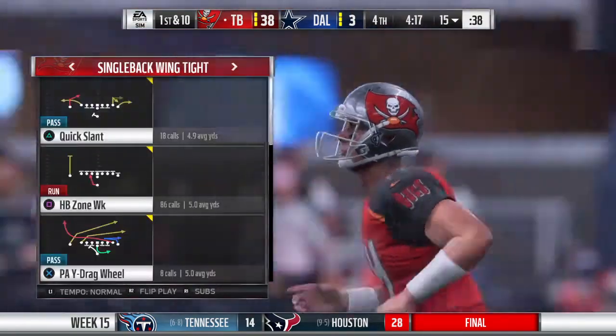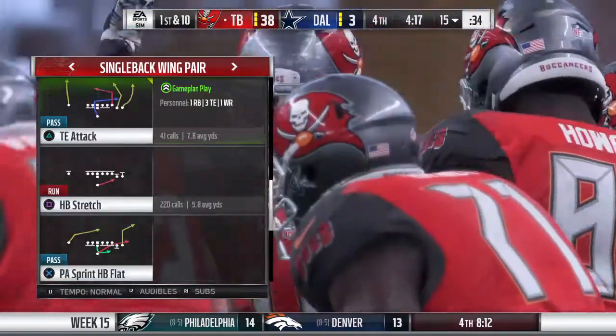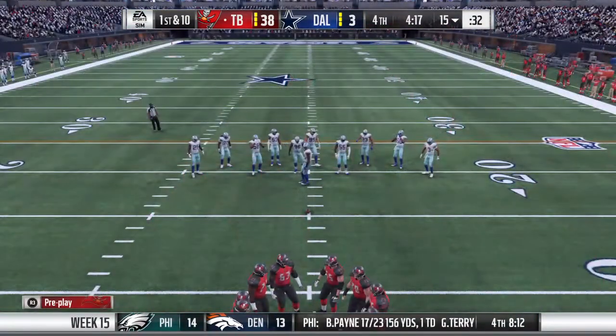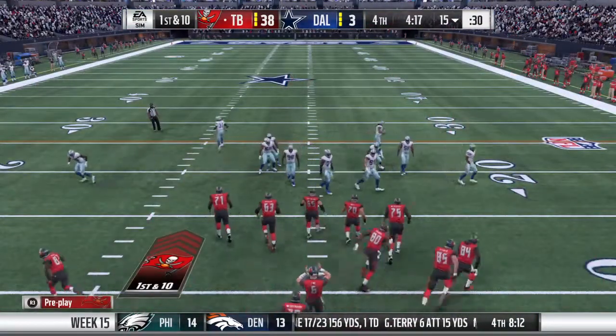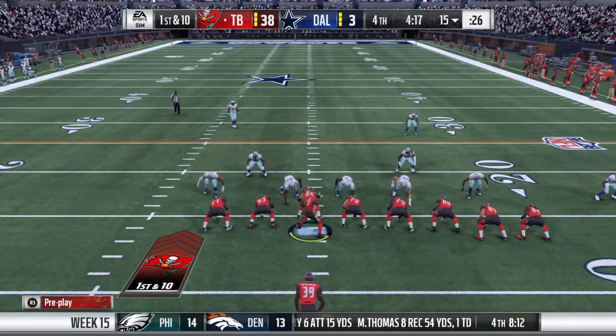Now the Buccaneer offense set to take over again. There have been no struggles here for this crew. I mean, they were up double digits at halftime, and they've just expanded that here in the second half. And it appears there are no answers from the defensive side.